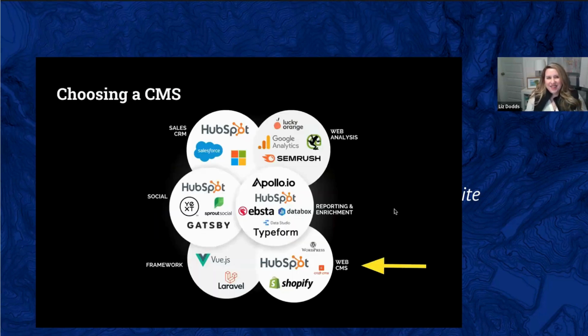So what CMSs do we love, right? So this is an example from our website of some of our partners here. And we do have a section for web CMS, and I'll actually add Magento to this. But the examples that we're going to show you today are all from HubSpot.